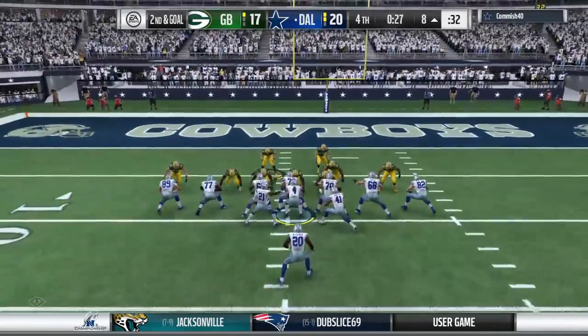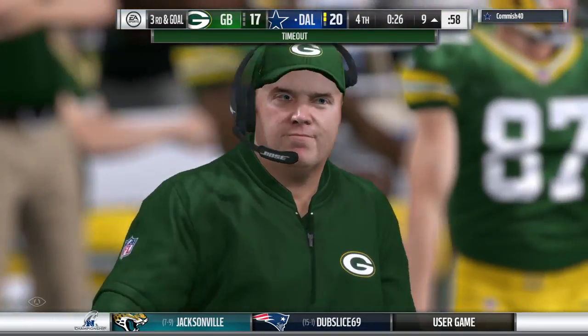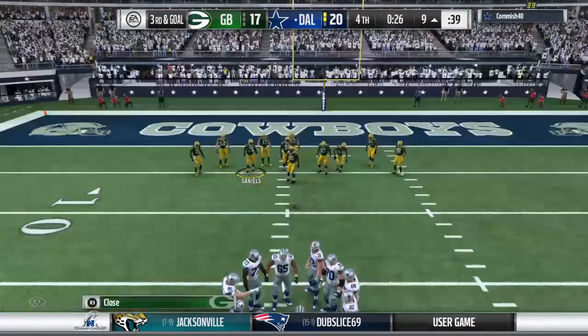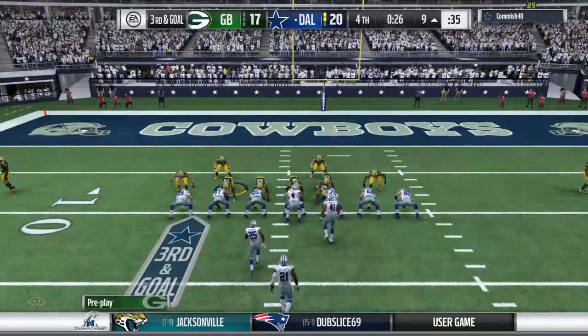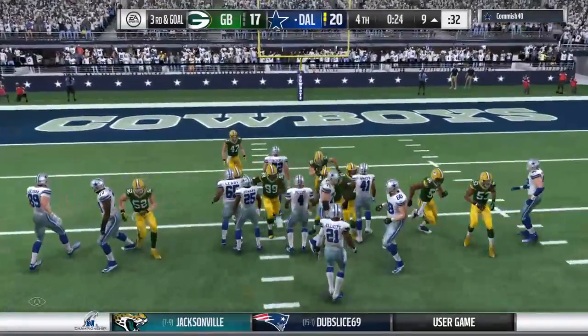Let's go! The Cowboys on their way to victory as they take a knee. Now hang on here. Timeout called by the defense. That'll be their third and final stoppage here as we step aside. Here we go! And they'll indeed take a knee.